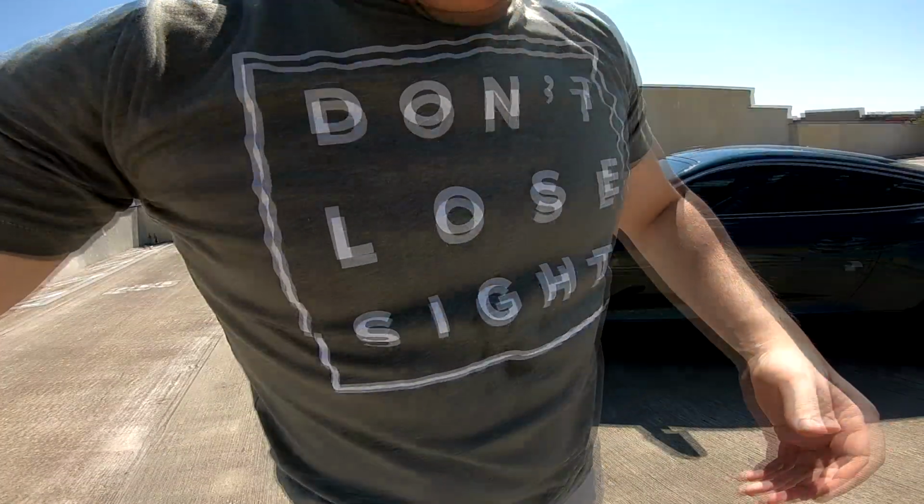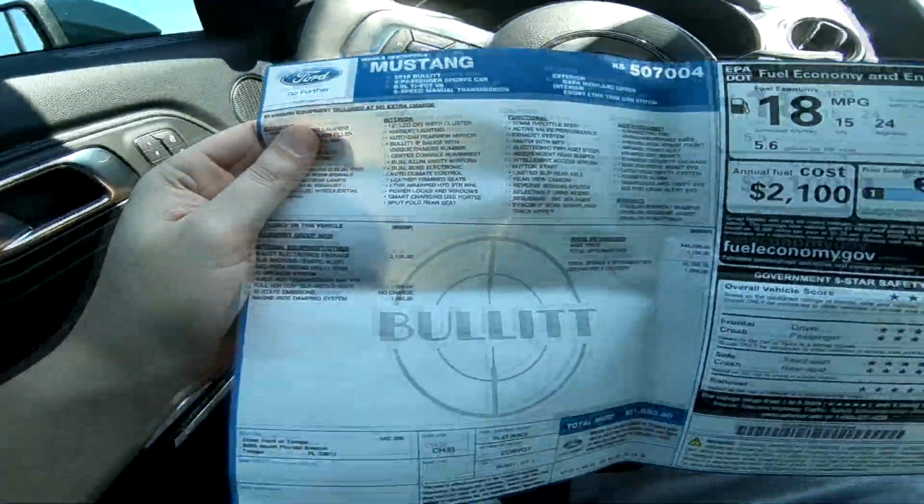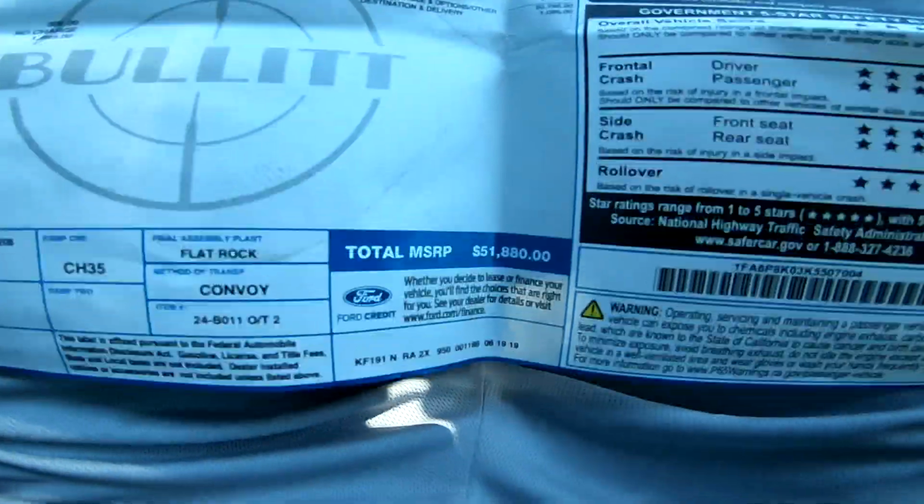I want to get out of this heat. You can see I'm already kind of starting to sweat. So I'm going to go back inside, and my camera is starting to overheat as well. The AC is blowing, it's really hot, but let's talk about this. So you guys can see from the back, $51,880. That's not what I paid for the car. They had some really good rebates if you went through Ford Motor Company credit.